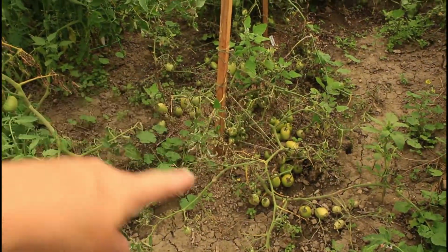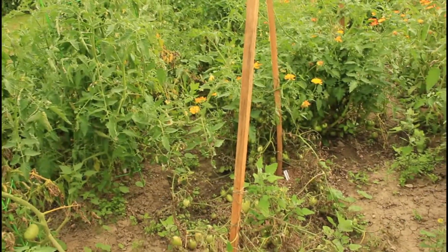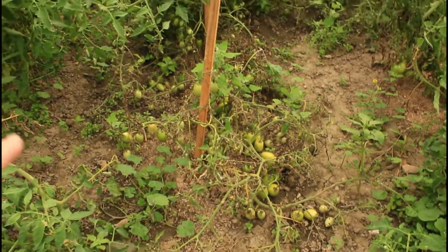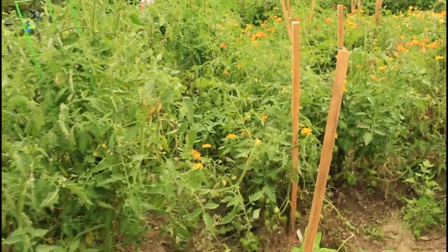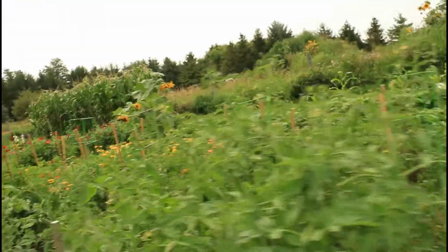The taste is phenomenal on these plants. The plants are weak, so I have to make the decision: do I keep trying, or do I just go, I can't deal with that one anymore? But I got Dexter. I got Abe Lincoln. Did I say that? I'm not sure.